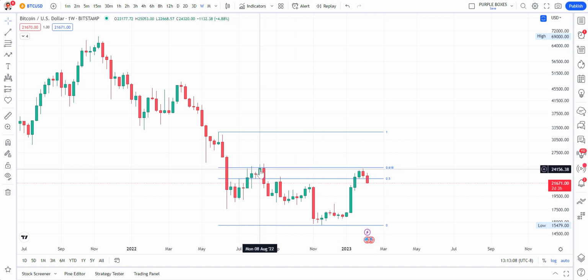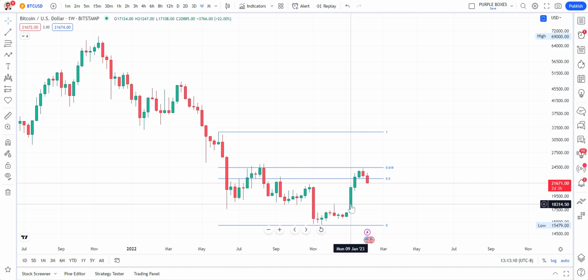Combine it with this could possibly bring us back down to like 18.5. And I'm not exaggerating, but this is only if it closes on Sunday. So right now it's Friday, so tomorrow there's not much time left. Bulls need to do something now before bears take control again.